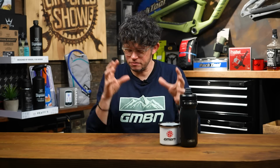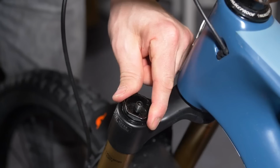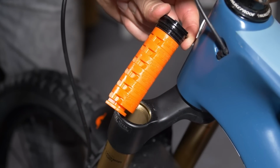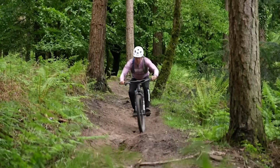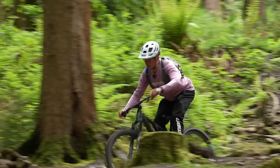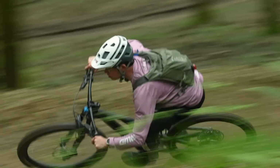This one takes a bit of thinking about, so bear with us because you have to do a bit of science. You might have heard of volume spacers for your fork. These are little plastic pucks or spacers that go inside the air chamber of your fork. They help decrease the volume. This gives your fork a more progressive feel. So if you're bottoming out a lot, rather than just adding more air, you can add some of these volume spacers inside, and that helps support the fork at the end of its travel. It helps it ramp up the progression.